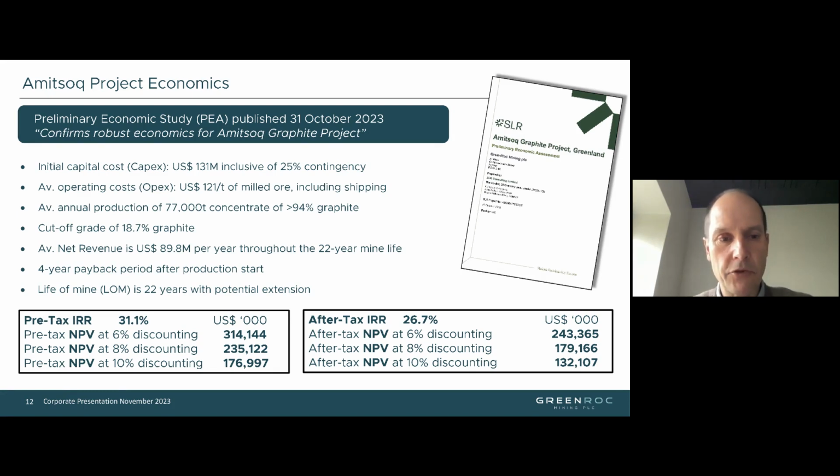Yes, other important metrics is, of course, the net revenue annual of about nearly $90 million throughout a 22-year mine life. The payback period is estimated to be about 4 years after production start, but of course that's also dependent particularly on the capex here, and we expect that further research here will hopefully reduce the capex even further, although the 131 million is already a pretty good and low number. So we're quite happy with this. Obviously, it shows that certainly mining at Amitog can be an economically feasible undertaking, not mentioning the potential upside that might be provided from also processing this graphite concentrate into anode-ready material. I'll get onto that in a second.